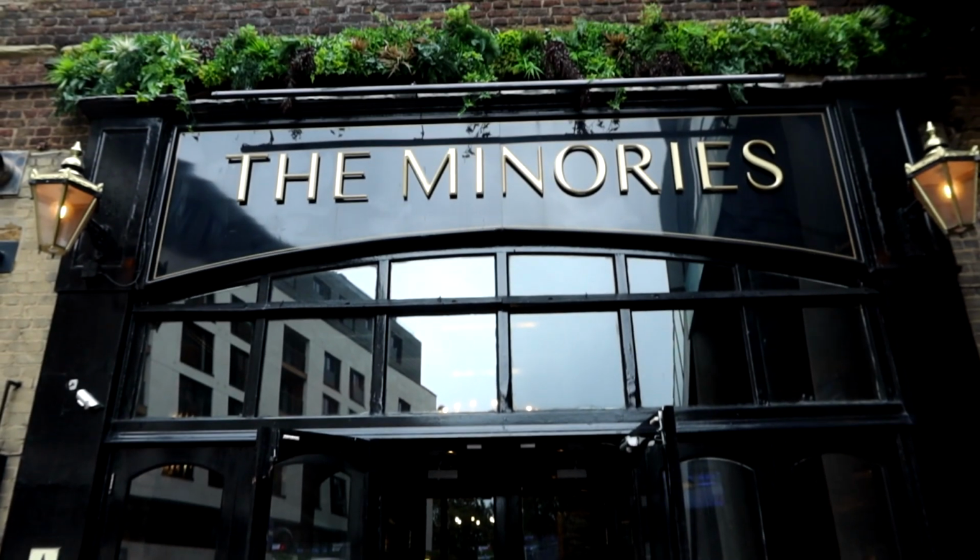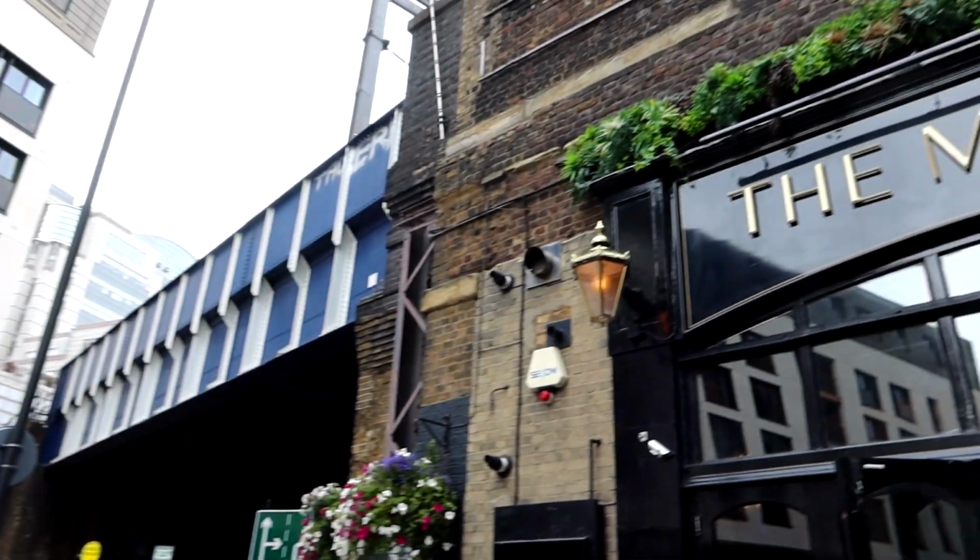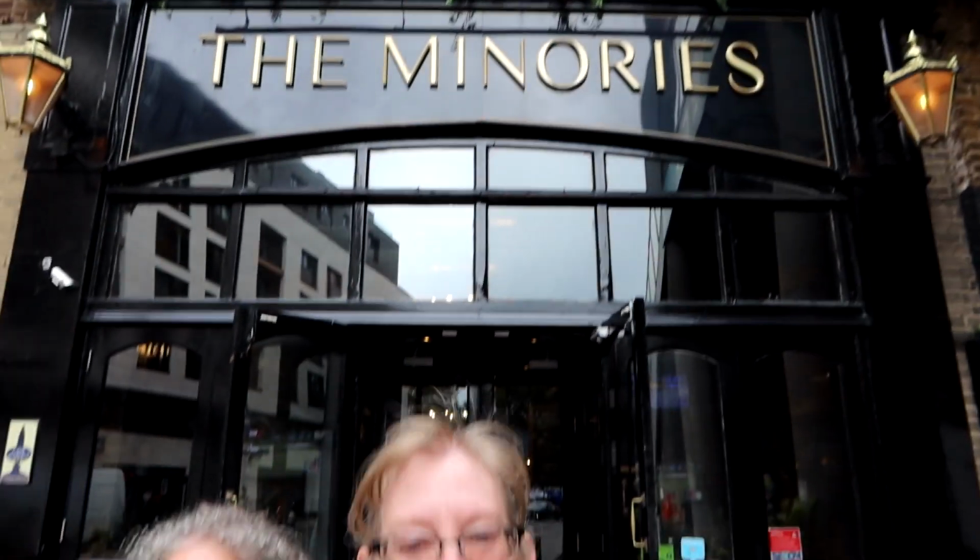So we are in London, and we're very close to the Tower Bridge and the White Tower, and we decided to get something to eat. Where did we eat? The Minories. Right underneath the rail line. So every time you hear a train go by, it rumbles inside the restaurant. But good food. Very good food. I had the fish and chips.